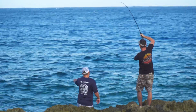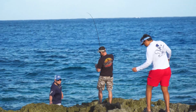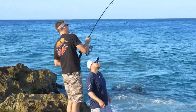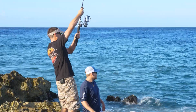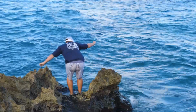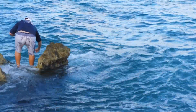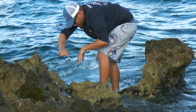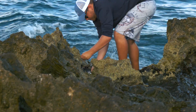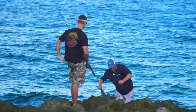Just trying to keep it as high as I can off the rocks right now. I can feel rubbing, man. Woo! Come on. He's on something out. Oh, there he is. Okay, good. Careful, careful. Oh man, huge jack, huge horse-eye jack. Wow, look at the size of that thing.